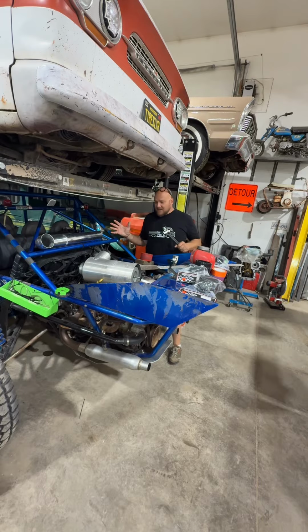Well, I'm back in the shop. Today I'm working on my cousin's sandrail. Now, Mark bought this thing back in 2012. We were going to go in on a deal together, but he got a little excited and went to California on his own and came back with this. And it needed a little work. And 13 years later, it's about ready for its maiden voyage.